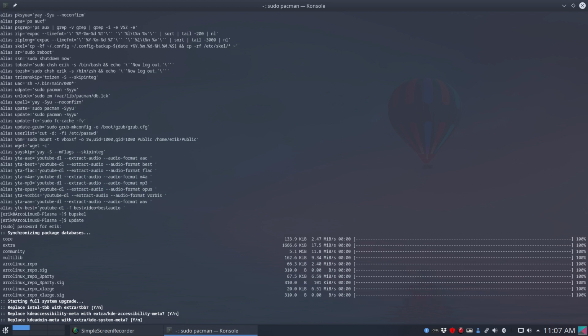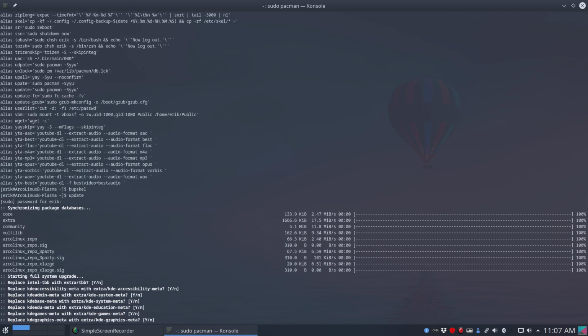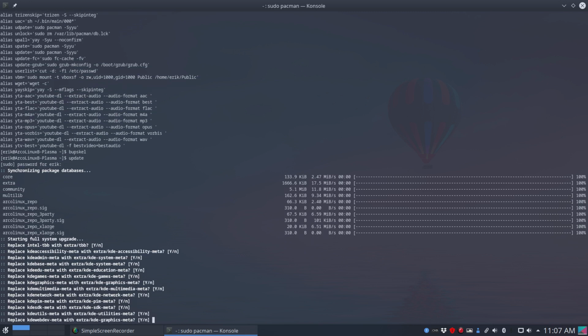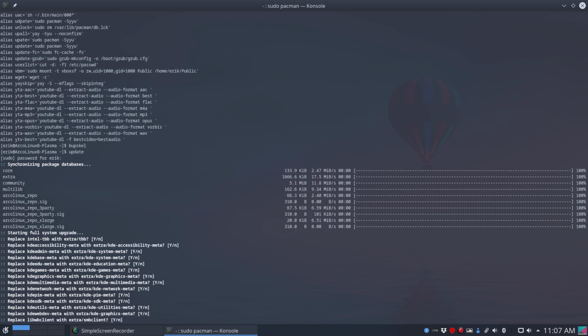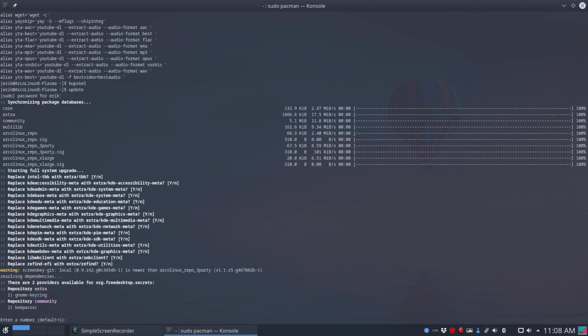Some change names here. So you just say enter, enter, enter, basically without thinking. You follow what they say. They is ArcoLinux. Say you should name it. All right. And default number, GNOME keyring.